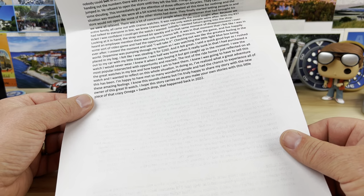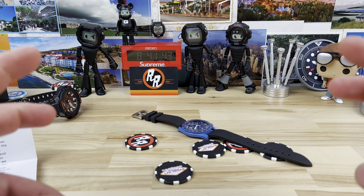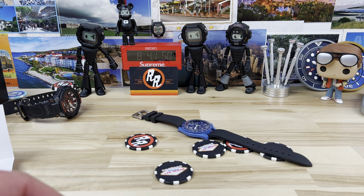Crazy Omega Swatch drop that happened in 2022. So, I know, long video. I ended up with that watch. Nathan actually sold the watch on eBay for like $1,500 or something like that. Buyer flaked, never paid. So, we exchanged numbers and I've been texting him pretty regularly. We made a deal. I ended up with the watch and then I sold it at basically a loss from what I had into it to another buddy.